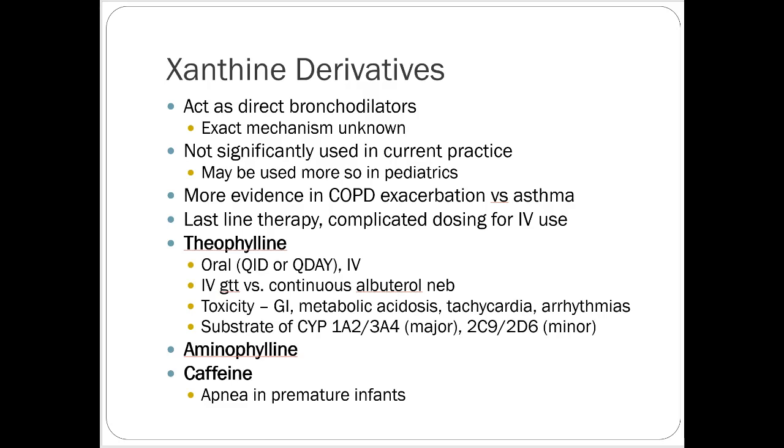We'll talk about it more during pediatrics, but we use caffeine for apnea in premature infants, and that does work quite well for that. It's a first-line therapy. So there's a lot of options, well, a few options here, but not a lot of utility overall for the general patient. This is more of a niche thing that we're talking about here. So don't spend too much time on it, but you should have a general idea about xanthine derivatives.